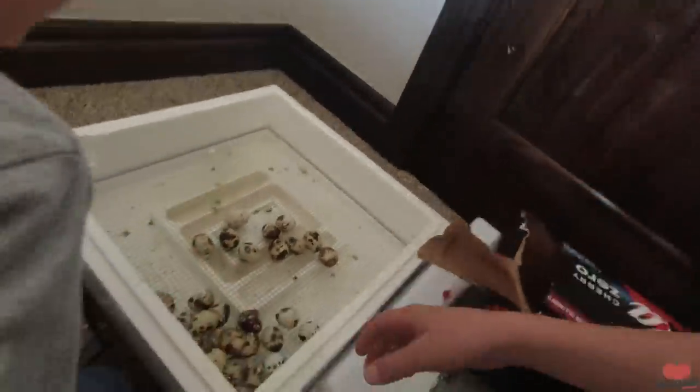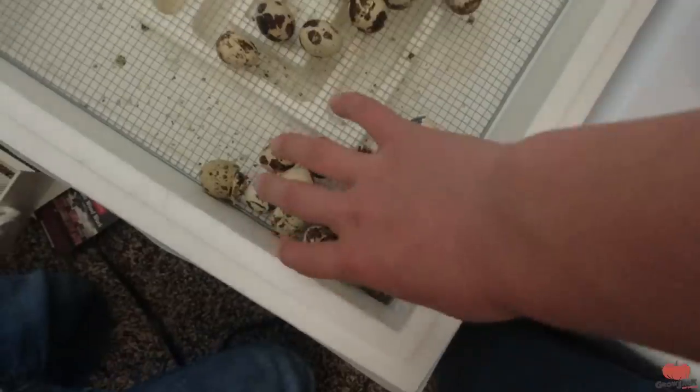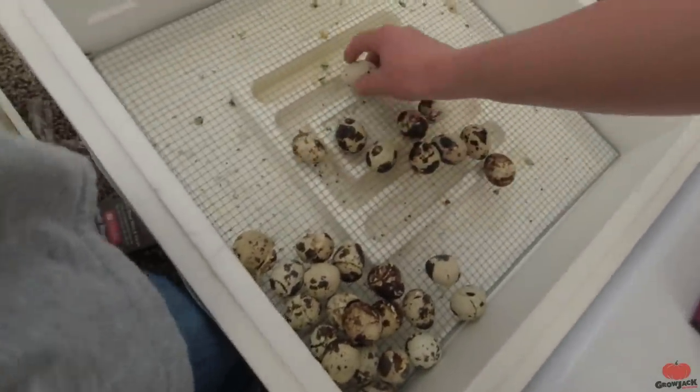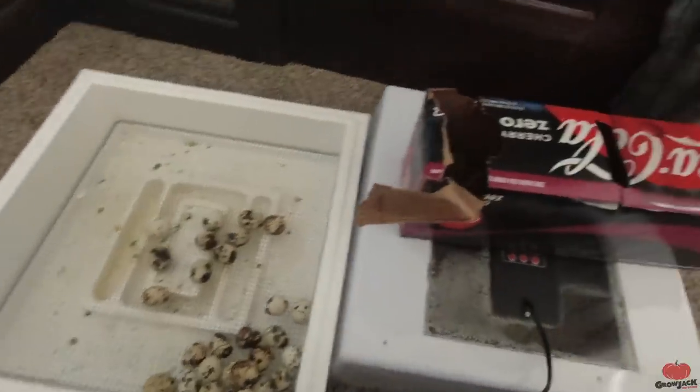Oh, look at all those empty eggs. All of these have hatched. These are the ones that haven't hatched. Looks like a couple of them will hatch though. Let's go take these out to the shop.